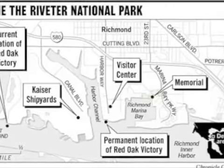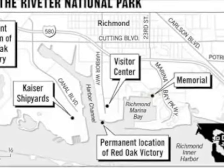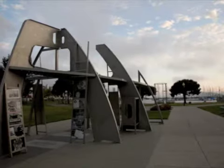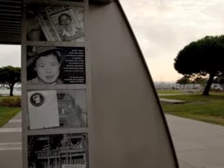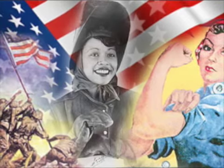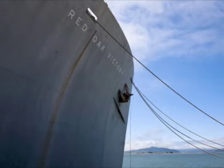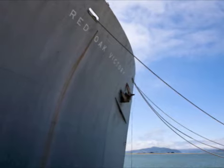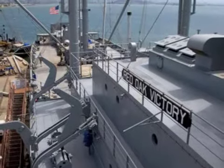Richmond is home to the Rosie the Riveter World War II Homefront National Historic Park, which includes the Rosie the Riveter Memorial in Marina Park, honoring the 18 million American women who worked in defense industries during World War II. The National Historic Park also includes the SS Red Oak Victory cargo ship, made in Richmond in 1944 and saved from the scrap heap in 1996.